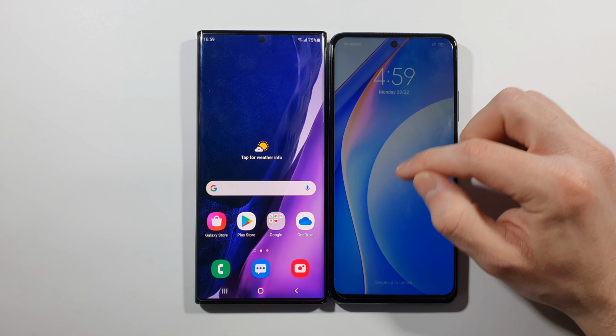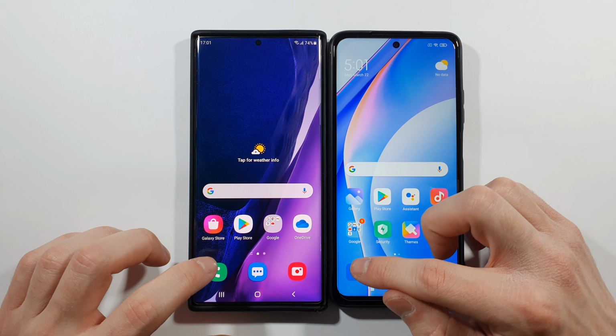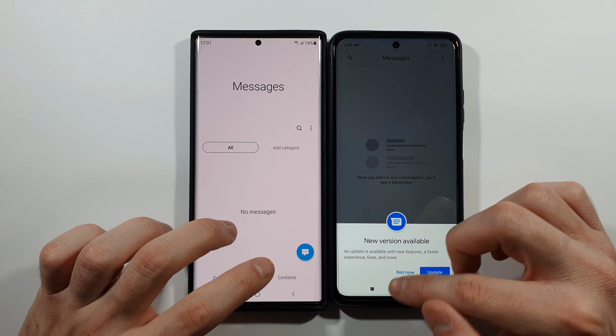So guys, let's check that everything is closed in the background on both of these two devices. It is, and we can start right now with the phone dialer. A lot faster on Note 20 Ultra. Messages, again, a lot faster. Play Store, slightly faster. Let's go with YouTube, slightly faster again. Let's go with the settings, a lot faster. Facebook, yeah, Note 20 Ultra again.